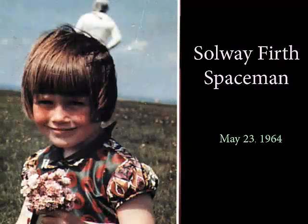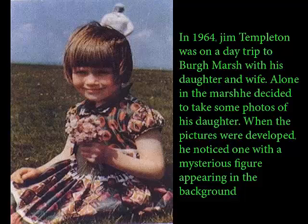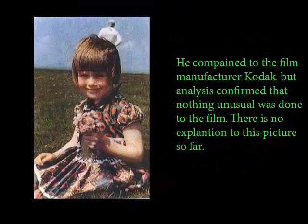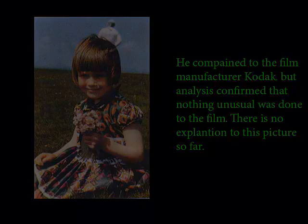Solway First Spaceman, May 23, 1964. In 1964, Jim Templeton was on a day trip to Burgh Marsh with his daughter and wife. Alone in the marsh, he decided to take some photos of his daughter. When the pictures were developed, he noticed one with a mysterious figure appearing in the background. He complained to the film manufacturer Kodak, but analysis confirmed that nothing unusual was done to the film. There is no explanation for this picture so far.